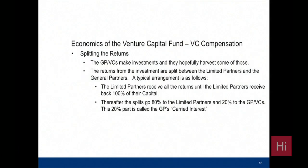So very briefly, just a simple point that you have to understand about venture capital funds when you're interacting with them: how do they make their money? The general partners, who are the venture capitalists, invest in your company, and hopefully your company goes public or gets sold and they get money out.